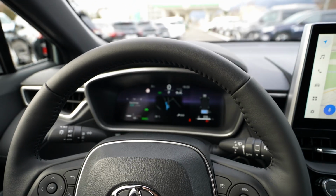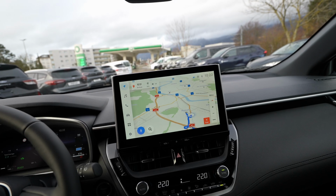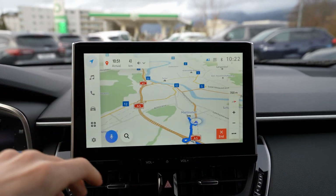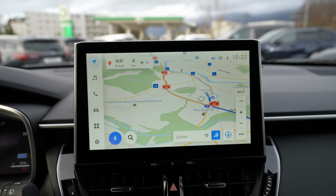And also this is the same multimedia that comes on the new Toyota Corolla as well. Good. Now guys, let's go in the middle. Let's go to the multimedia system here. As I said, it's a big screen with some information up here. So you can see if the car is connected to the internet, Bluetooth, and also the time up there.